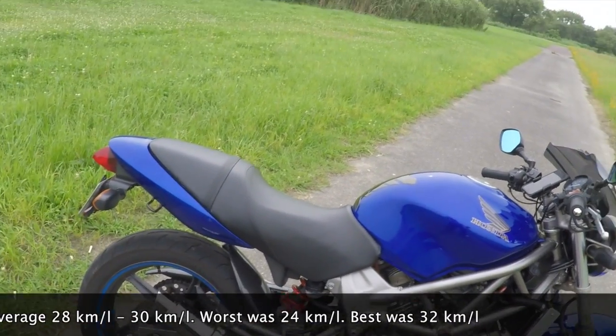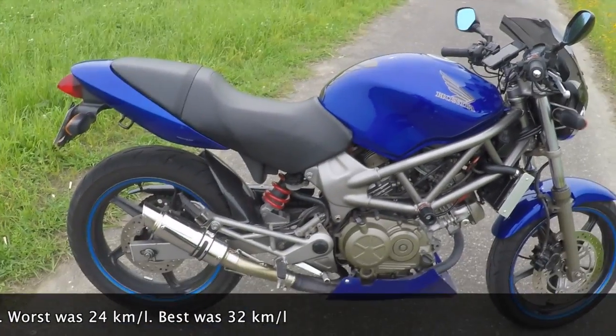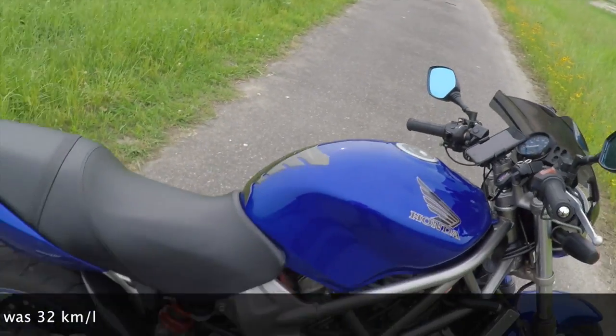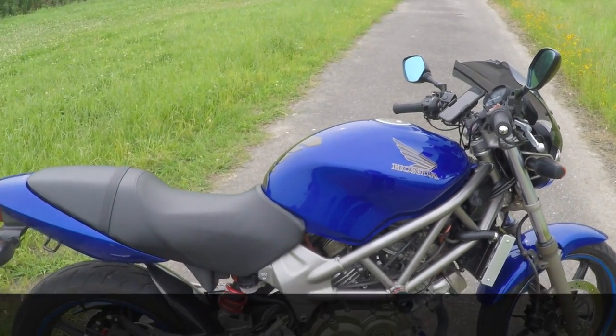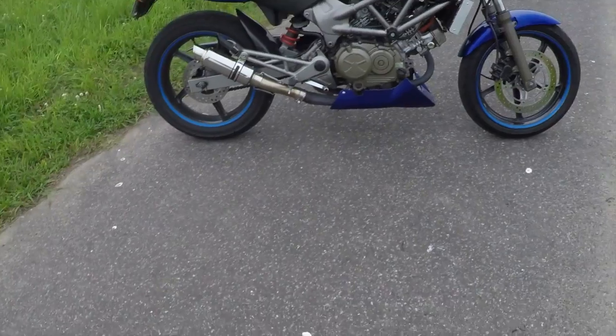In city driving, I have dropped down to about 25 kilometers per liter, but that's still pretty good. That means this 13-liter tank will last me a good deal. I could be riding out all day, maybe 300 plus kilometers, and I still won't need to refill.